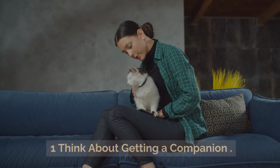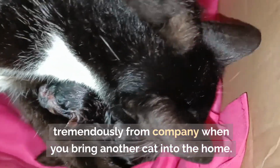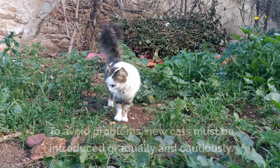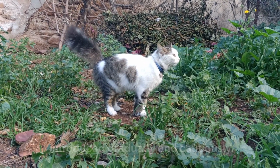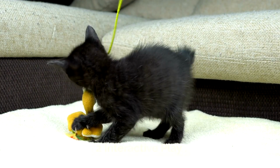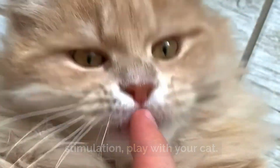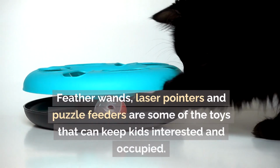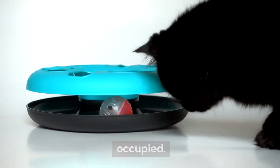Helping your cat. 1. Think about getting a companion. Your feline friend might benefit tremendously from company when you bring another cat into the home. To avoid problems, new cats must be introduced gradually and cautiously. 2. Interactive play. To give both physical and cerebral stimulation, play with your cat. Feather wands, laser pointers and puzzle feeders are some of the toys that can keep kids interested and occupied.